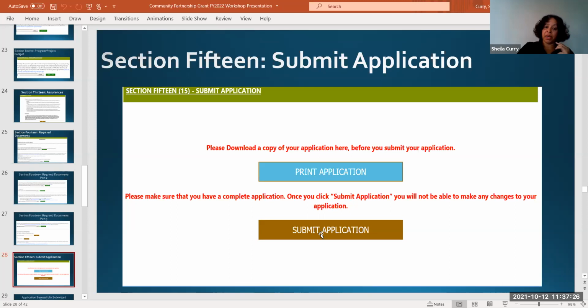If you click submit, it may not allow you to submit because you've missed some documents or not answered some questions. It will list at the top up here what you need to go back and complete. Once you complete them, you should be fine to submit. But make sure that your application is complete, because you will not be able to come back and enter anything else into that application once you click submit. It'll be done. So please make sure that everything is correct and you are happy with your application before you click submit.